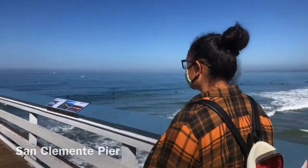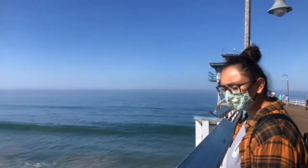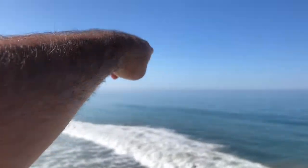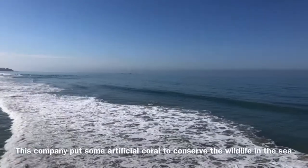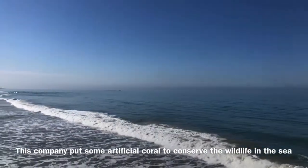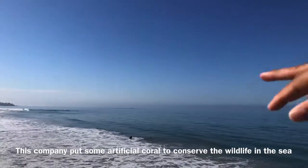Now we got locals around here, making sure to keep their distance, having some fun. So one of the projects that they do over here from time to time, I don't know if they've stopped recently, but they have a company that brings out artificial coral and they drop it over here because of the acidity that's been building up because of the CO2, you know, from all the car emissions. And they've been dropping them constantly, and they're going all around the coast doing that.